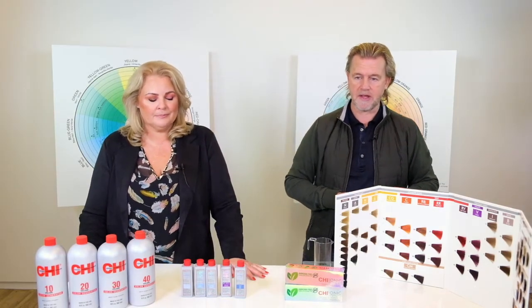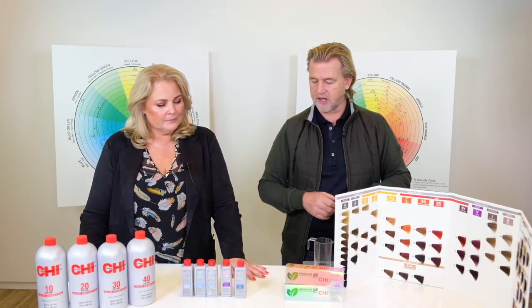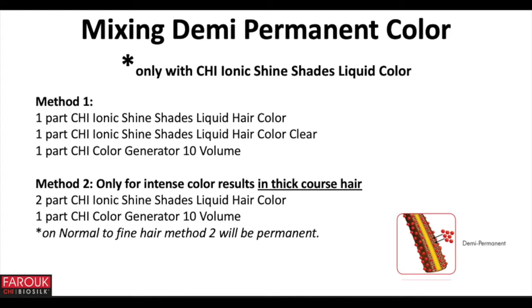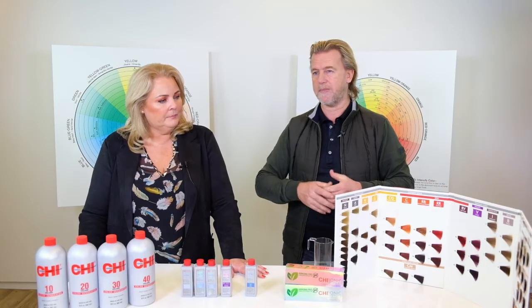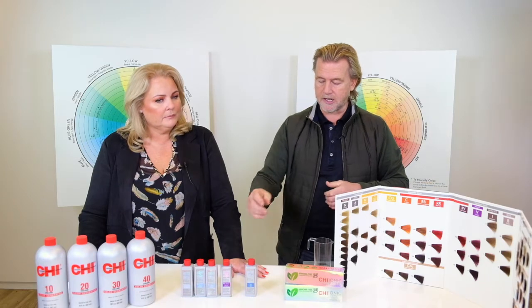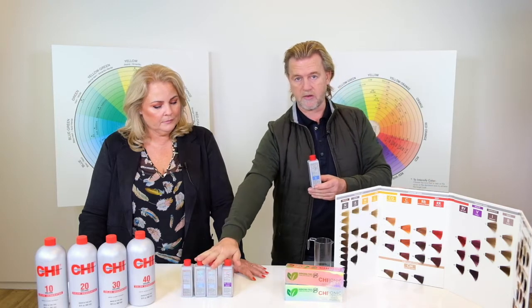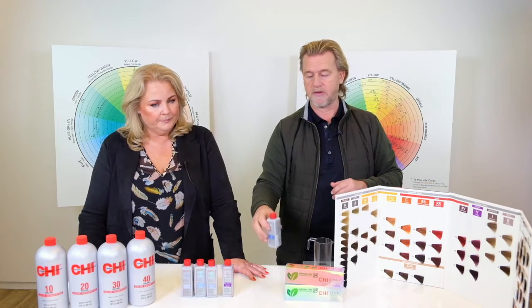The mixing of the demi-permanent color. In this case we take 1 part of the liquid shine hair color, 1 part clear, and 1 part of the 10 volume developer. This mixed together gives you a really beautiful demi-permanent color. Important in these demi-permanent colors, and that also depends on the texture and the porosity of the hair, the processing time is about 15 minutes. The clear, as you can see over here, the bottle, is also mixed in 1 part. So 1 part desired color, 1 part clear, and 1 part 10 volume.